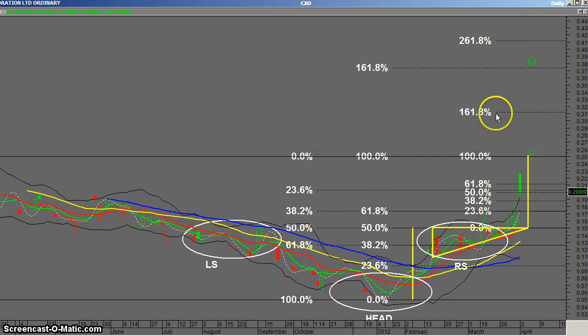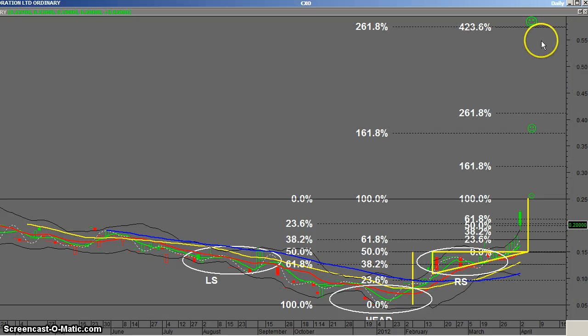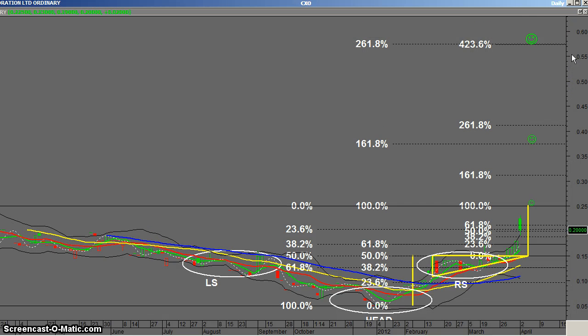Now, my big target up here is our 161s. Okay, there's one here at 31 cents and there's one here at 37.5. Okay, I tend to be looking towards those. Now, it's not going to happen overnight. It's going to take some time, and it's going to take some good news as well, which we tend to be looking for. But total potential of this stock at the moment is right up here.